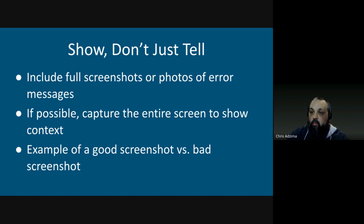There are things that you may not think of as important that's going on the screen that we're going to clue into. There could be a red dot in the corner, and that tells us that maybe there's a connection issue, right? So these screenshots are super helpful.